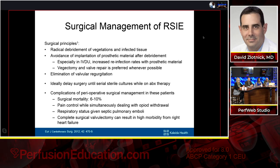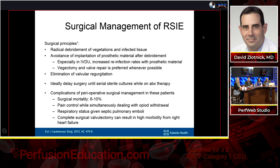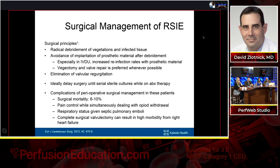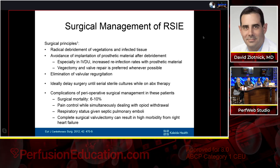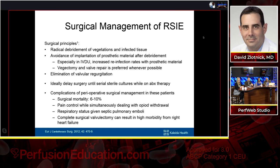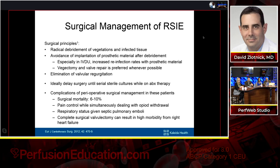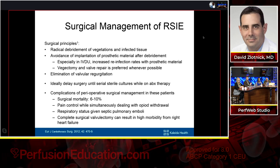So ideally, they'd like to perform a vegetectomy or even, if they have to, a complete valvectomy without leaving any prosthetic material behind, because the majority of patients, especially young patients, can live without their tricuspid valve for a while. They may have a little bit of heart failure symptoms, but this is not something that's going to overwhelmingly cause mortality in them. Then bring them back after the fact, after they've cleaned up and stopped their high-risk activities, and then if they need to, proceed on to a tricuspid valve repair or replacement at that point. Ideally, they like to delay surgery in these patients until the cultures are sterile, just to decrease the risk of having any type of surgical material become infected.